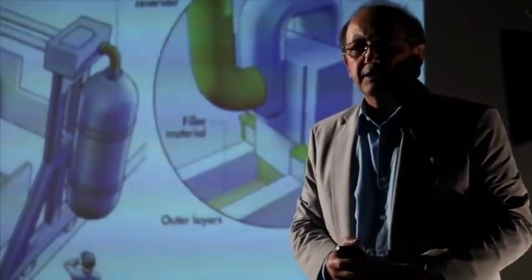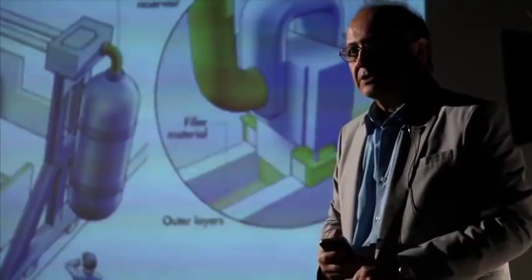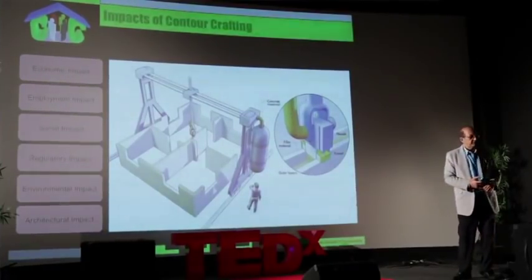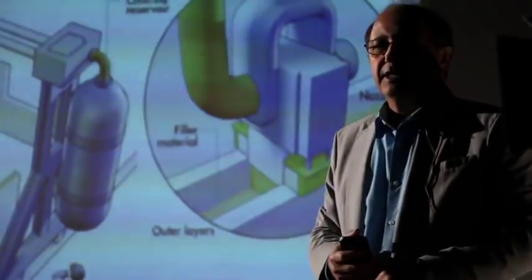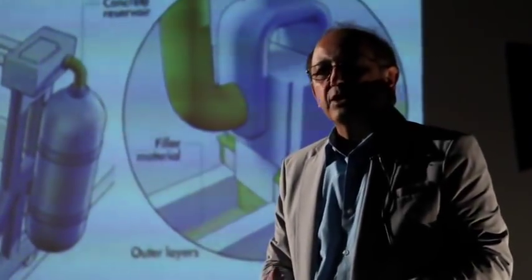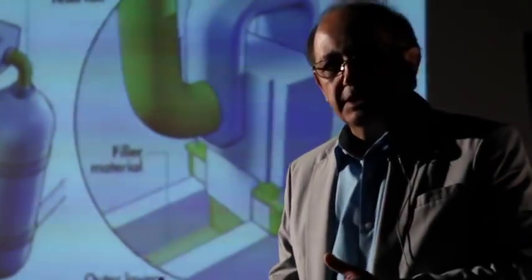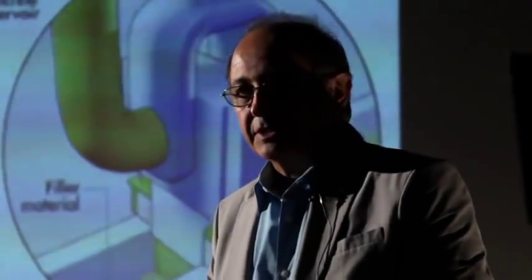With respect to employment impact, I should just make a remark that there is a lot of concern about people being put out of the construction job. The reality is that a lot of new jobs can be created in this sector as well. You know, currently, women and the elderly do not have much opportunity to work in the construction industry. With new technologies like contour crafting, those groups of people can also be employed in more creative activities of construction.